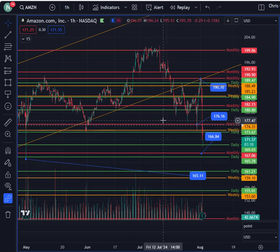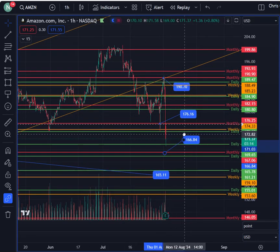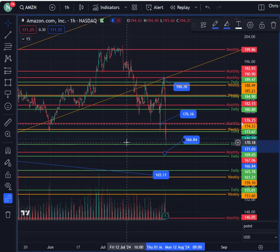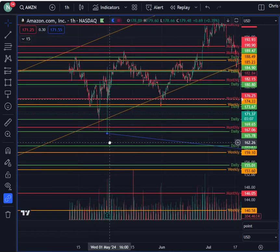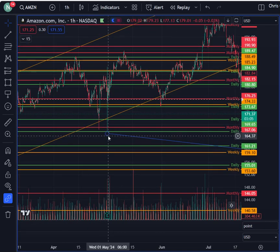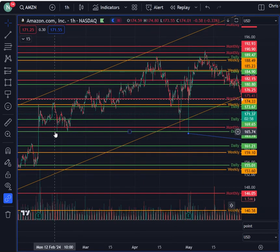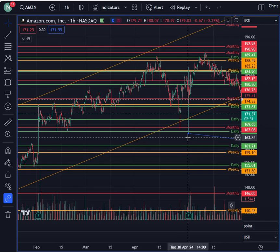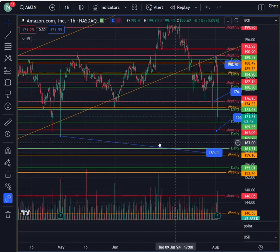Here's some price levels for you to look at. 166 is a monthly level that you really need to hold. 165, you can kind of see back here. We tested this level a couple times. Again, back here at early 2024, we had this nice balance area that we kind of broke out of, came down, tested it. Didn't really break it, this 165 area, so that's going to be your line in the sand on the downside.